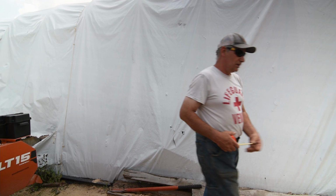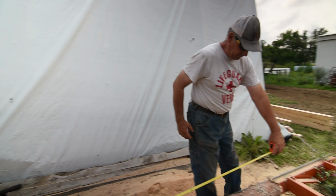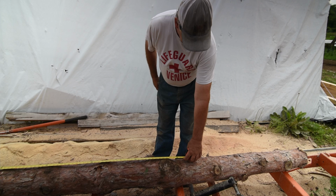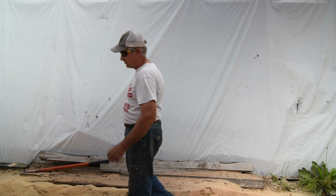At this end we have 6 inches. Let's see how long we got. Yeah, 12.6, so I can't cut that little bit off and have less than a 12-foot. But you know what, Wilson, maybe we should just make some 8-foot lumber. Nope, I think I'm gonna try to get a 4x4 out of this. I could use some 12-foot 4x4s for the corner of this place.